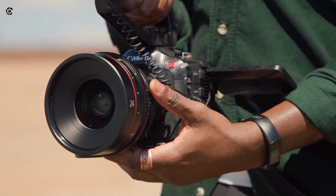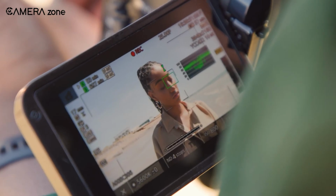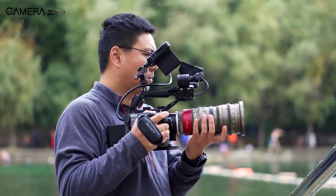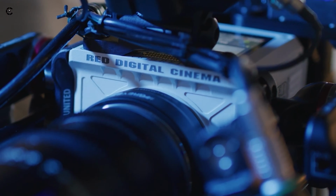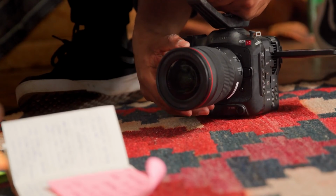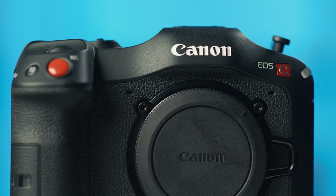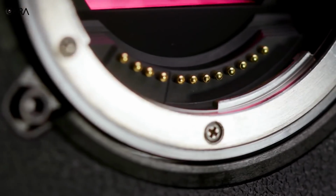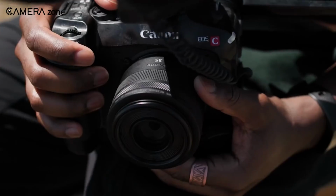Want professional-level photos and videos without breaking the bank? Good news, because we found the best affordable cameras packed with features to unleash your creativity. From mirrorless to DSLRs, these sensibly priced options deliver versatility and performance to ignite your vision. Join us as we explore the top budget-friendly cameras ready to help you shoot spectacular content.